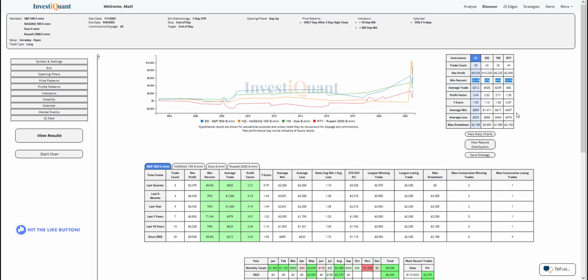If we look at the average moves, the average win is larger than the average loss in the S&P, so bigger moves to the upside in the S&P. That is also the case in the NASDAQ and in the Dow. The Russell, pretty similar in size, but the average loss is a little bit larger. So 3 out of the 4 have larger average moves to the upside. 3 out of the 4 have moves to the upside more often than moves to the downside. So slightly favoring the upside historically with this pattern.